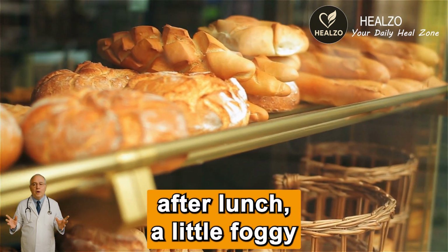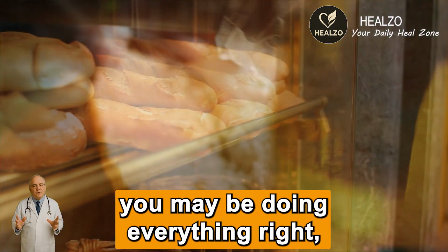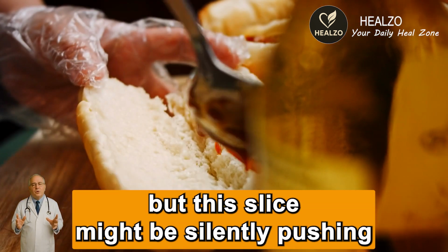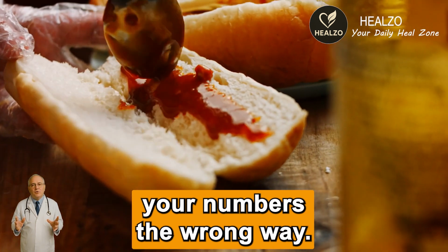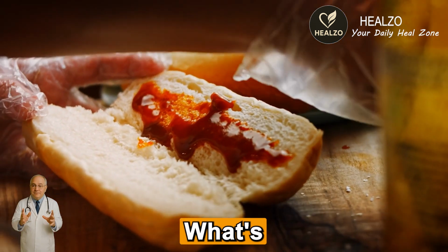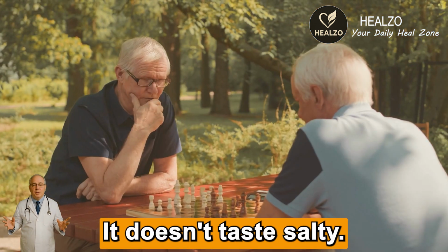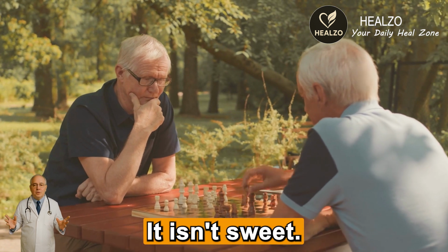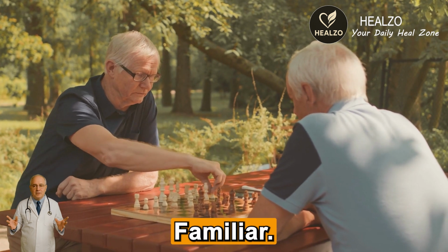Feeling bloated after lunch? A little foggy or fatigued in the afternoon? You may be doing everything right, but this slice might be silently pushing your numbers the wrong way. What's most dangerous is how innocent it looks. It doesn't taste salty. It isn't sweet. It's soft, familiar, trusted.